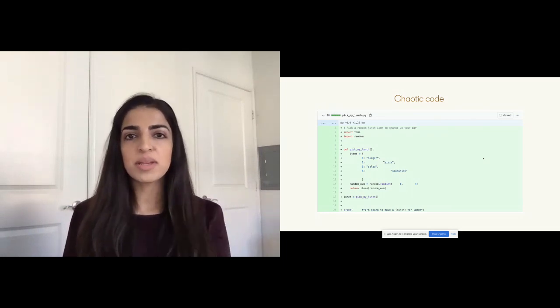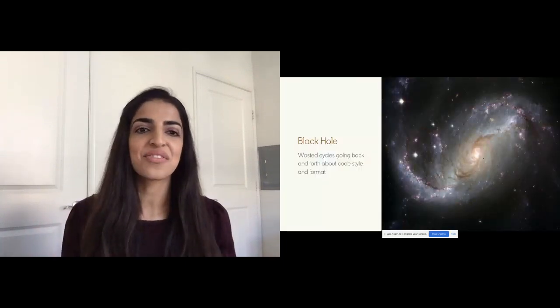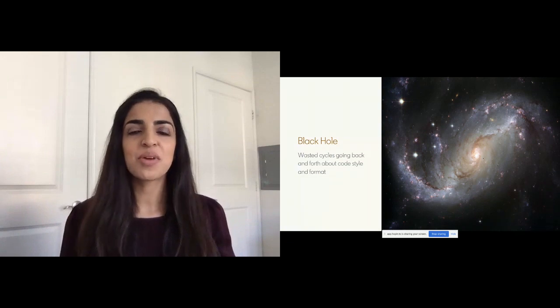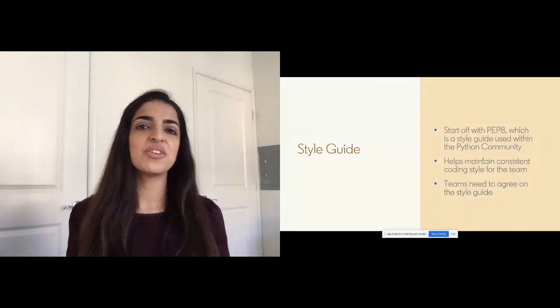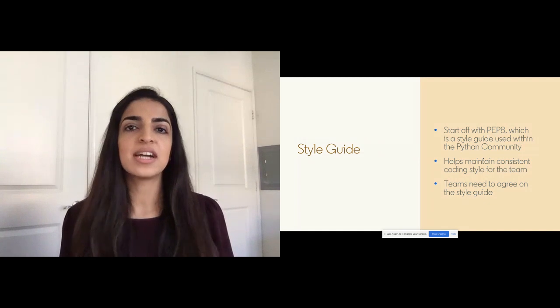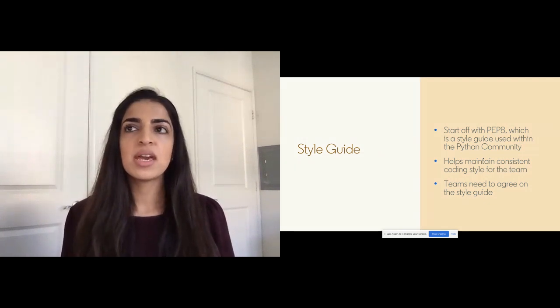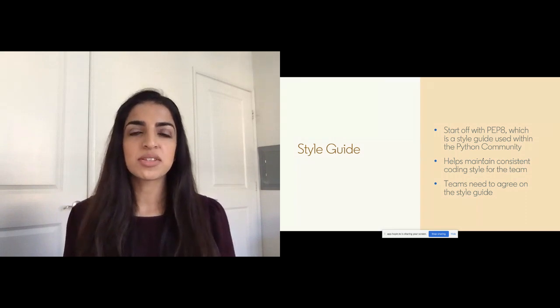Let's just say you have your opinions, the reviewer has their opinions, other reviewers have their opinions. It's going to be a mess if there are wasted cycles going back and forth about code style and format if there isn't structure in place. So what's going to help give structure? It's going to be using a style guide as a foundation. You can start off with PEP 8, which is a style guide used within the Python community. It helps to maintain consistent styling for the team, and the teams need to agree on the style guide.